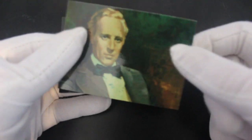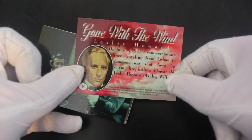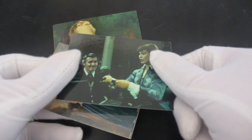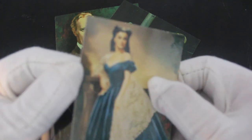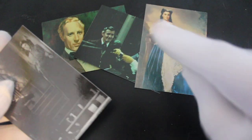So straight away you've got, what's that? I've not seen this film in a while, so you might have to help me out in the comments here. I went a bit quiet then because I was just reading what it is. Clark Gable, obviously, there. I don't really know what the thinking releasing these actually was. Was there a lot of call for Gone with the Wind cards? The Scarlett O'Hara, wasn't it? Is that right? Yeah. So you get some nice art, I guess.